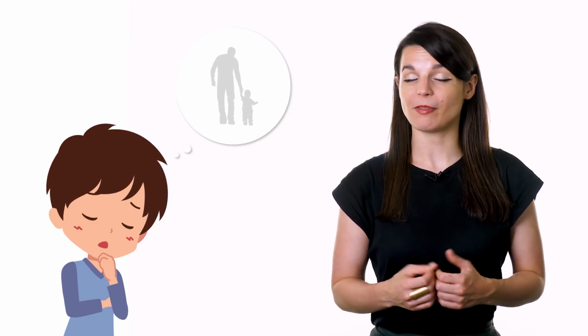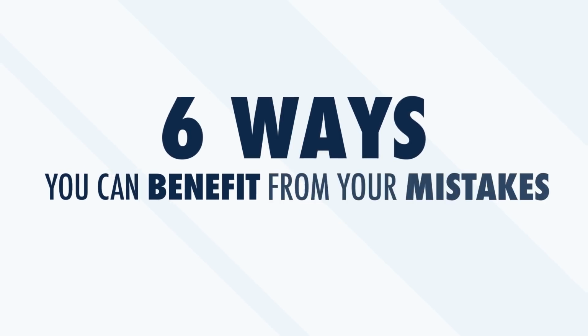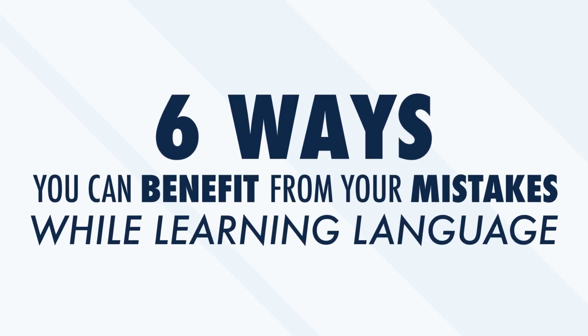Think of small children who are just starting to learn language. They mispronounce words, they use words incorrectly, and their grammar isn't very good. Sometimes they even make up their own words. Research shows that this is all a natural part of the process. If making mistakes made up such a huge part of learning our native language, why do you expect it to be any different when learning a foreign one? In this video, we'll talk about 6 ways you can benefit from your mistakes while learning language.